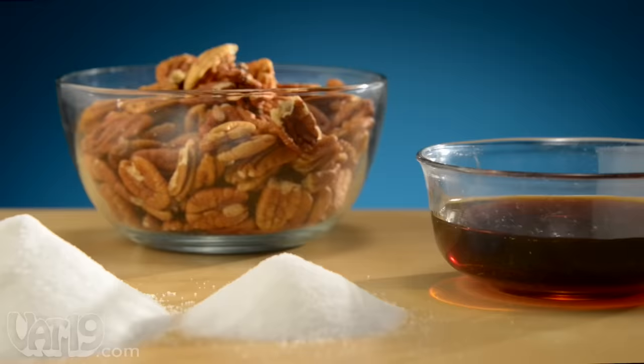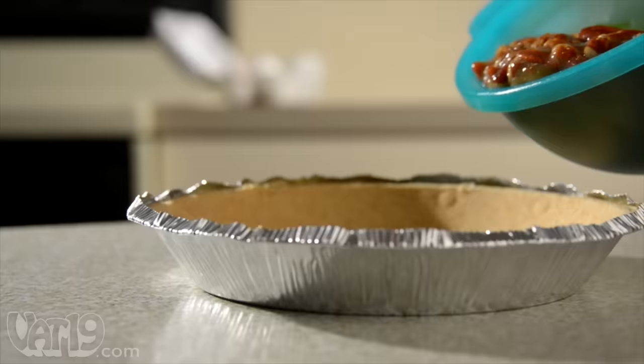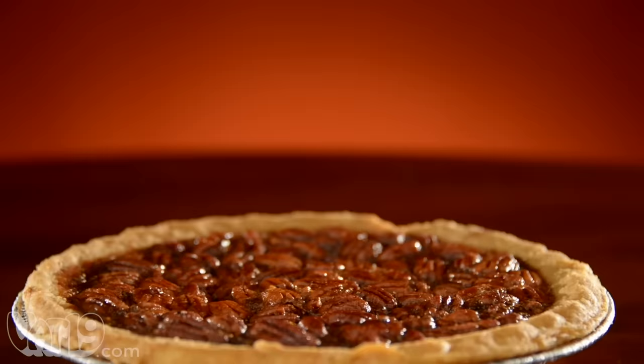That pecan pie looks good. And would you believe it came from a jar? Pecan pie in a jar is the easy way to prepare a mouth-watering pecan pie. Dang, that pie! The pie filling is made from the kind of stuff your grandma would have in her kitchen. Just combine the jar's contents with some eggs, pour it into a pie crust, and bake. It's a shortcut to scrumptious homemade pie that's as easy as, well, pie.